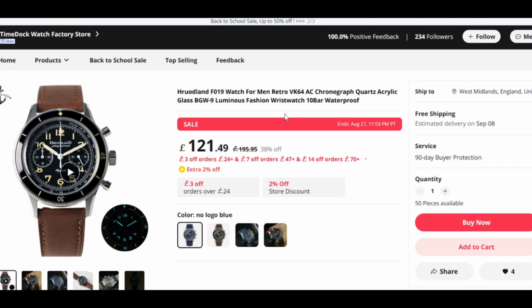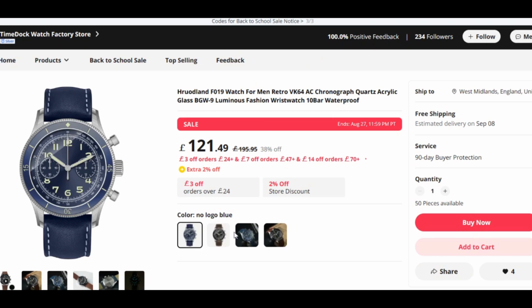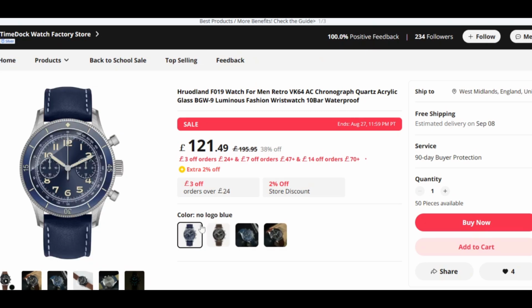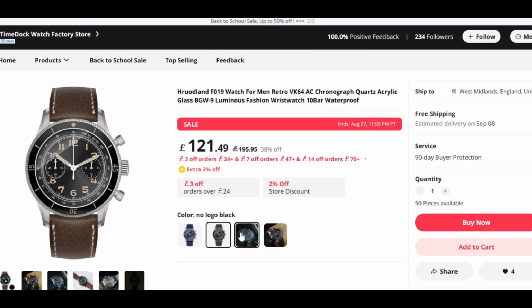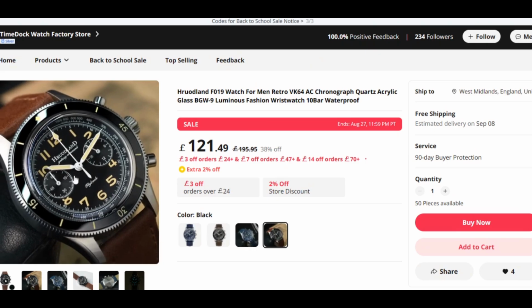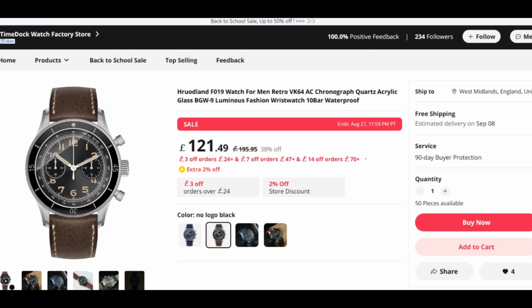It's got acrylic glass. That's worth mentioning. 100 meters of water resistance. But it does have that VK64 setup with the 2 sub-dials on either side. Very clean looks. And if you don't want to pay for the mechanical chronograph version, you do have this quartz version, which will be very reliable. £120, no brainer, very cheap. It's got 2 really nice colors, the black and blue, keeping things basic and simple. And as I said, Hroudland's quality does speak for itself, so I don't think there should be anything wrong with this. So this is the third recommendation.